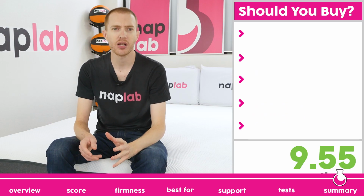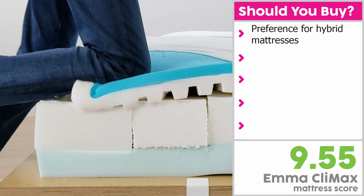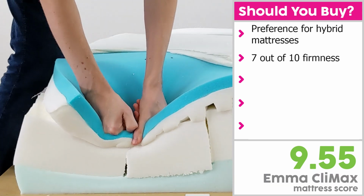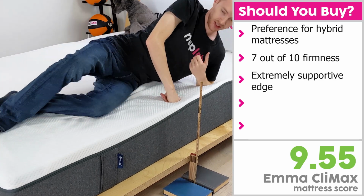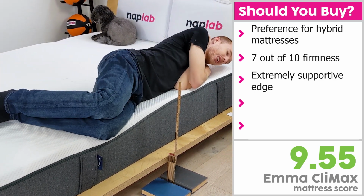I would recommend the Emma CliMax for sleepers who are looking for a hybrid mattress with a firm feel. With a 7 out of 10 on the firmness scale, you need to be sure this is the right firmness for you. It also has phenomenal edge support. If you or your partner find yourselves battling over every inch of mattress real estate, this supportive edge could give you the extra inches you need.